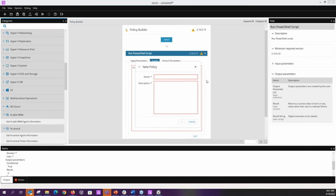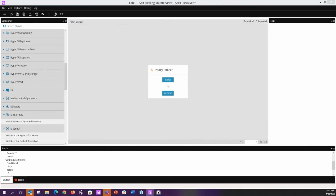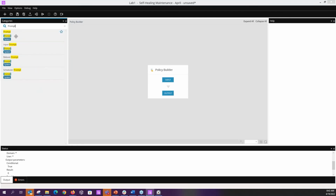Okay, so first things first, we're going to call this lab 1, healing maintenance. Hopefully I spelled that right. Actually, I'm going to put April, just in case I had it in my system previously. So the first thing I'm going to do here is pull in a prompt. There are 2 types of prompts. Actually, there's 4. But the ones I use most commonly are prompt and input prompt.